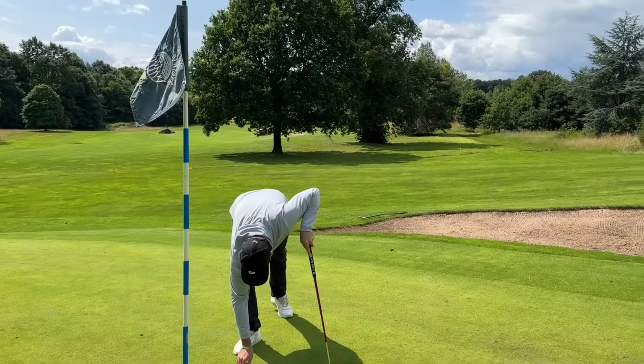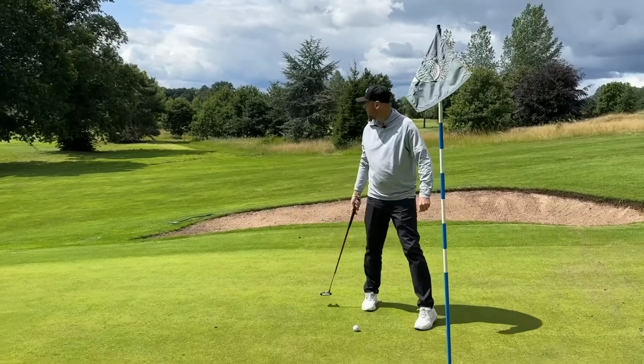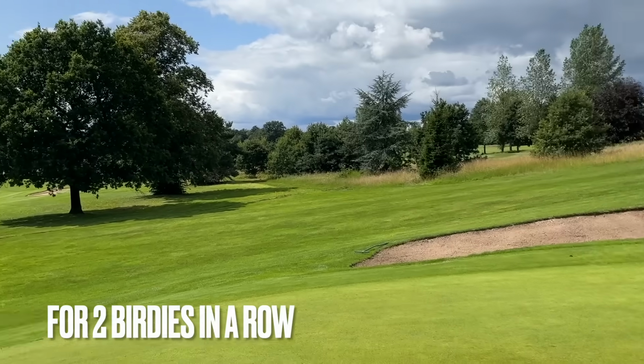Fantastic greens here at Woolley Park. Augusta behind us being cut. Yeah, look at that behind. Lads are all working their socks off.